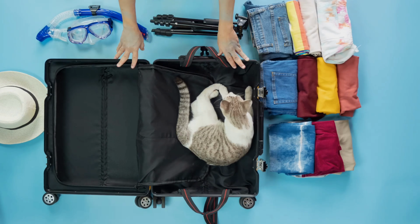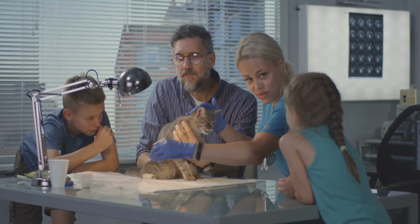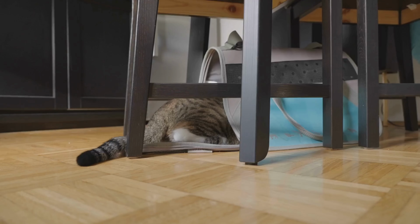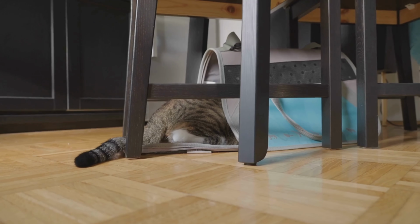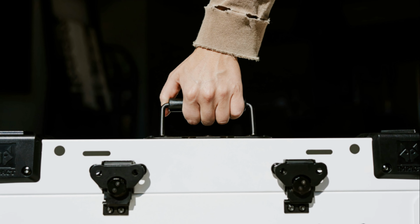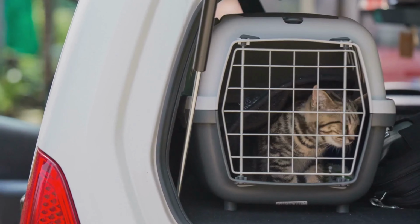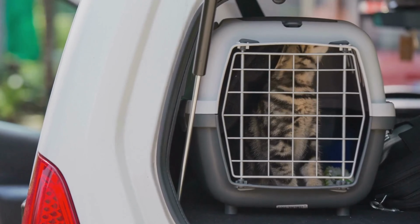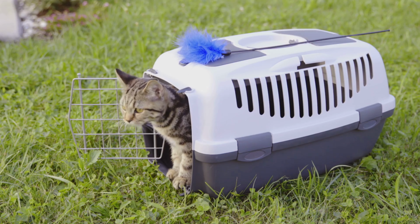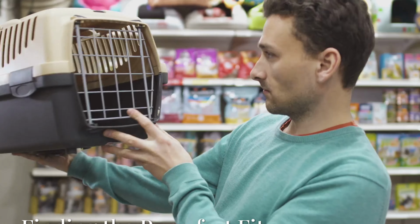Alright folks, before you even think about packing your own suitcase, we gotta make sure your cat is ready to roll. First things first, vet visit. Make sure their vaccinations are up to date and get a clean bill of health. Next, let's talk about the dreaded C-word, carriers. Choose a sturdy carrier big enough for your cat to stand up, turn around and stretch out. Leave it out in the open, maybe with a comfy blanket and some toys inside. Let your cat explore it at their own pace, so it becomes a familiar, safe space. Start preparing weeks in advance to minimize any last-minute freakouts. Trust me, a little planning goes a long way in the world of feline travel.